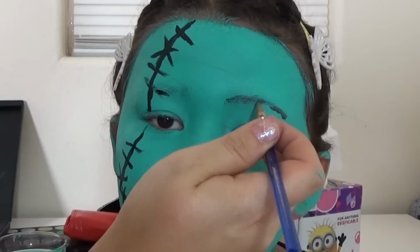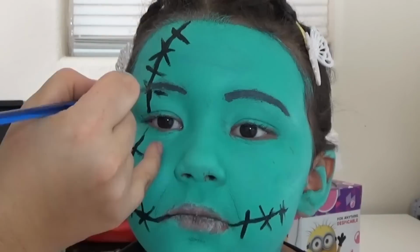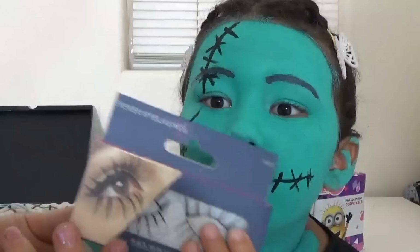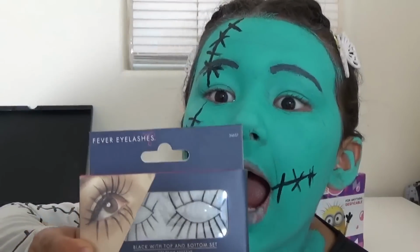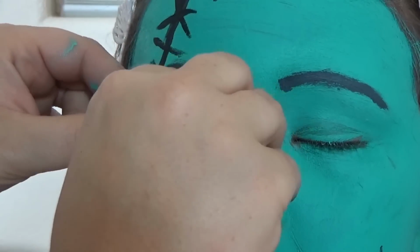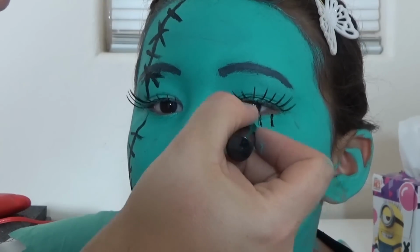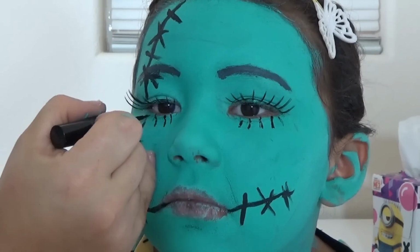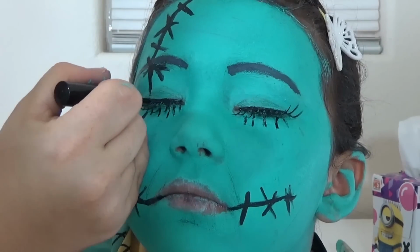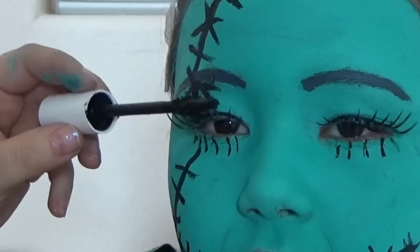My mom is using gray color on my eyebrows. We bought these coolest ever eyelashes. Yeah, guys, they look exactly like Sally. We are using eyeliner to make the bottom lashes. We're drawing lines on my eyelids with the same eyeliner. This is awesome. Mascara time.